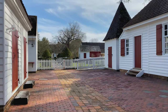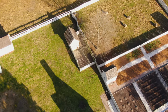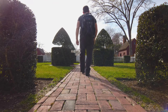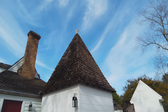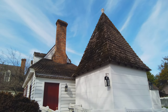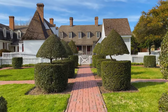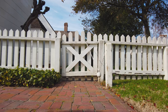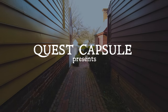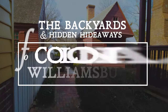I had mentioned to her, rather than do our normal walk up and down Dog Street, why don't we see what we can stumble upon in the backyards here? With all their intricate gardens, outbuildings which bear their steeply pitched roofs. Narrow and hidden alleys that lead you to the areas only seen off the historic center cut pathway.